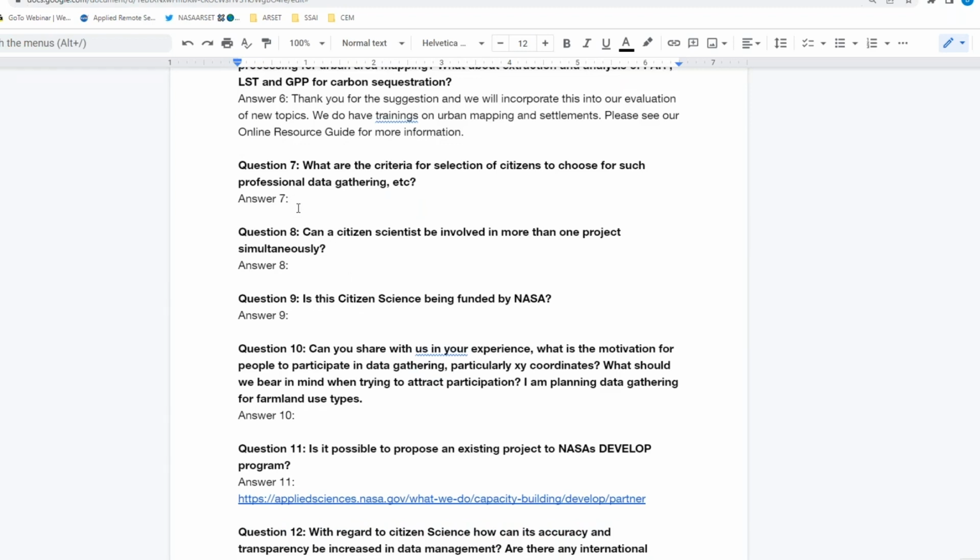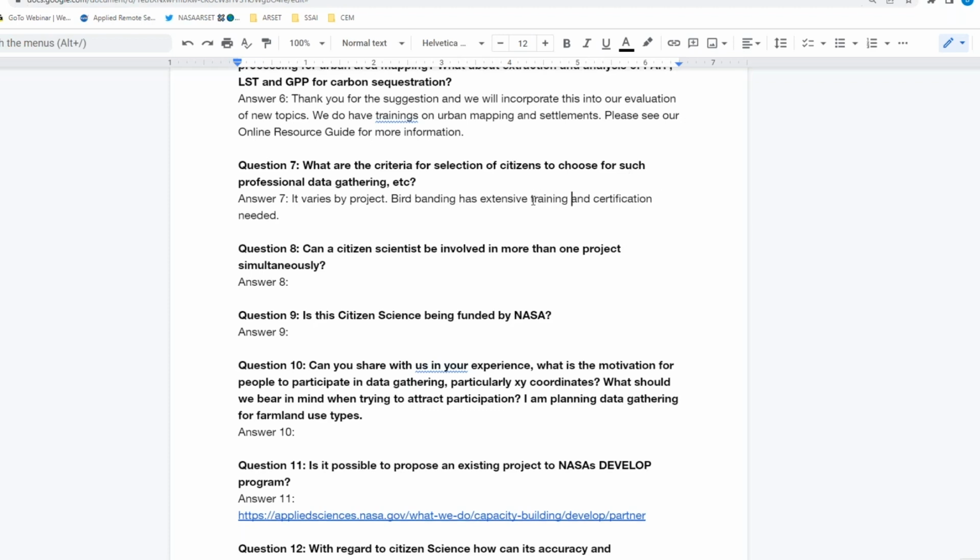So this is Stinger, and I would say that it varies by project. There are some things like bird banding. If you're going to do that, that's an extensive training set that you need, and you need to be certified to do that, and there are just all kinds of requirements. So there's a certain kind of person that you want to choose to do that, and you can't train everyone.